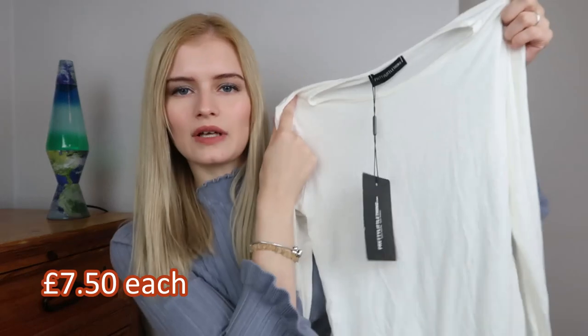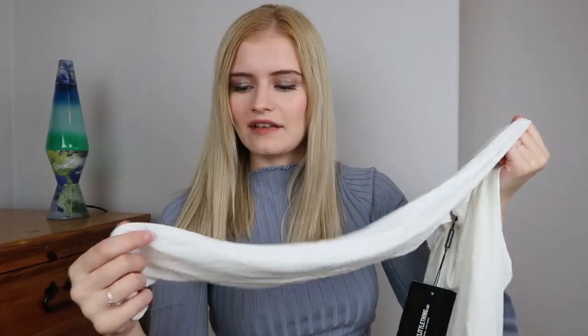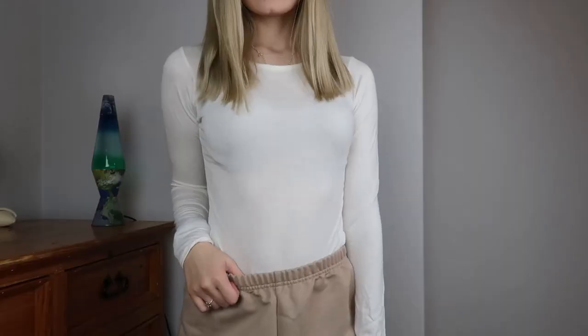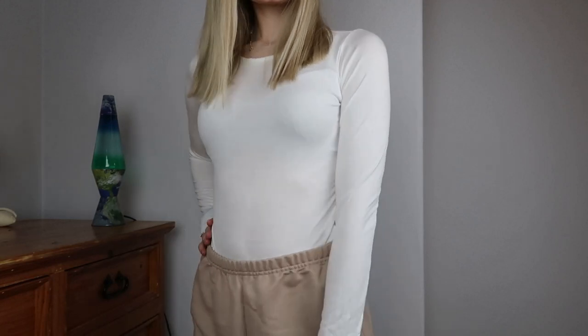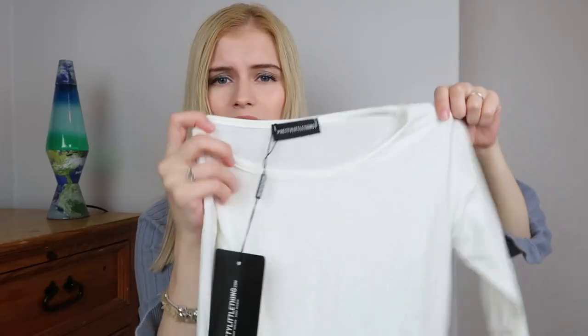The final two clothing items I picked up were two bodysuits. So I picked this up in a white colour. And this is a very soft kind of jersey material. I actually really like this material, but it is very, very thin. It's quite stretchy. And I got this in a size 8. And I just wanted more long sleeve bodysuits ready for winter. But this is so thin, I don't think it would really serve its purpose of keeping me warm. So I'm probably going to send this back.